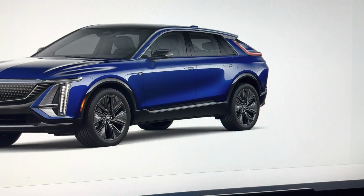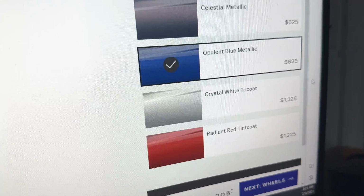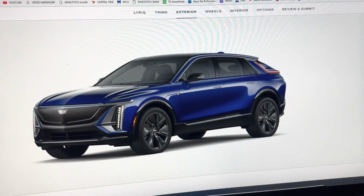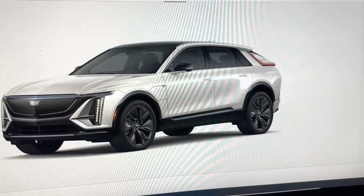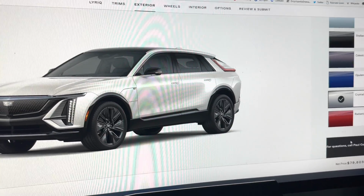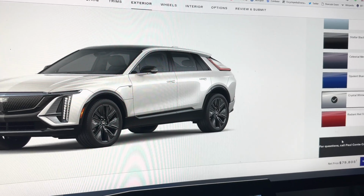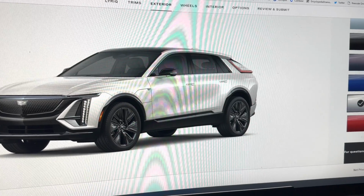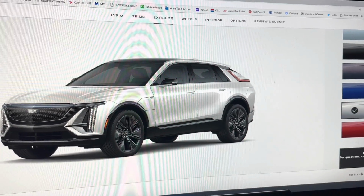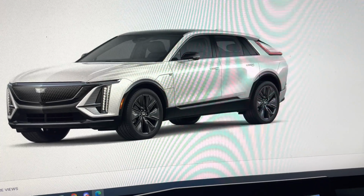Now you get to the $1,125 colors. Crystal White Tri-Coat. This is basically Cadillac White Diamond, which they've always figured out a way to sucker people on Escalades into White Diamond. So instead of you just getting regular white, no, you get pearlized white. You get pearlized White Diamond. So now you're paying $1,000 for your paint. So this also means if you need a paint job for whatever reason, yeah, it's going to be more expensive.